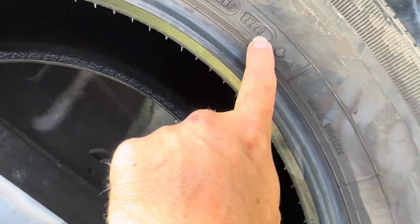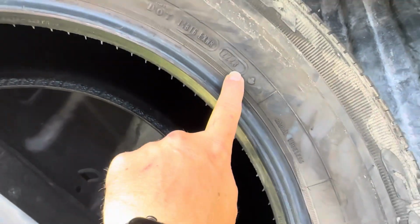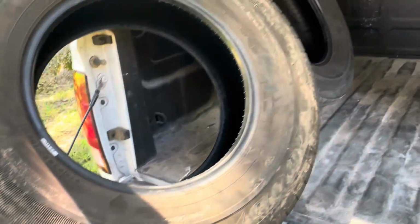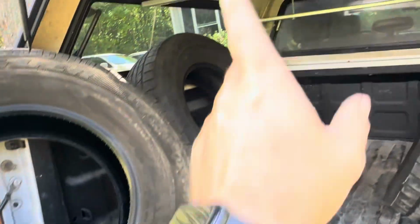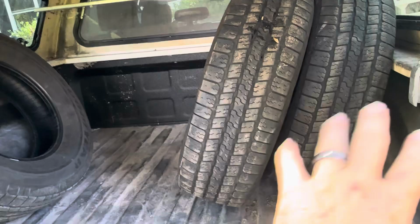So one of the ones that I replaced it with is a 2023. So the 22nd week of 2023. I don't care too much about the weeks. It's just going to be a 2023 tire for this one. So now I'm going to be good to go. Don't have any cracking on any of these, and these are all going to be much newer tires. Like I said, that's a 2023, that one's 2022, and I think both of those are 2018, 2019, something like that.